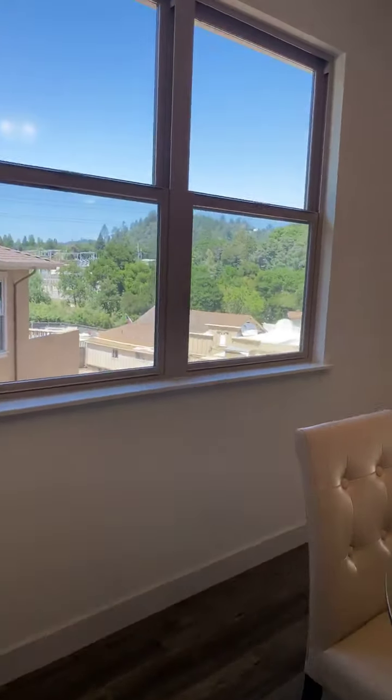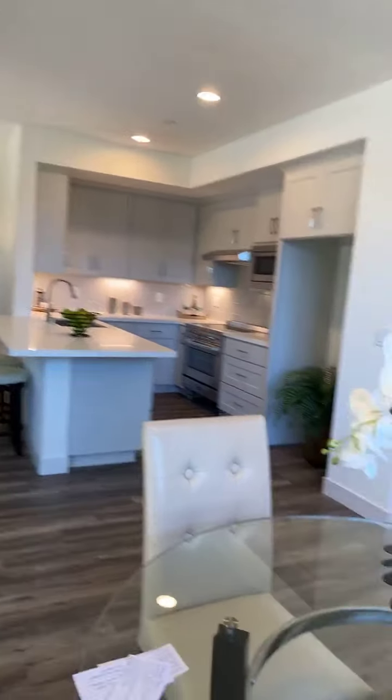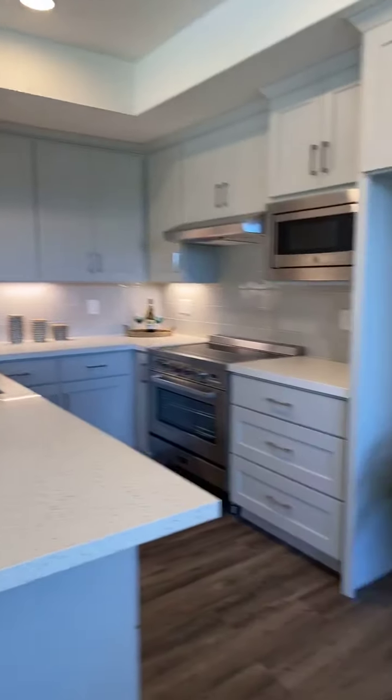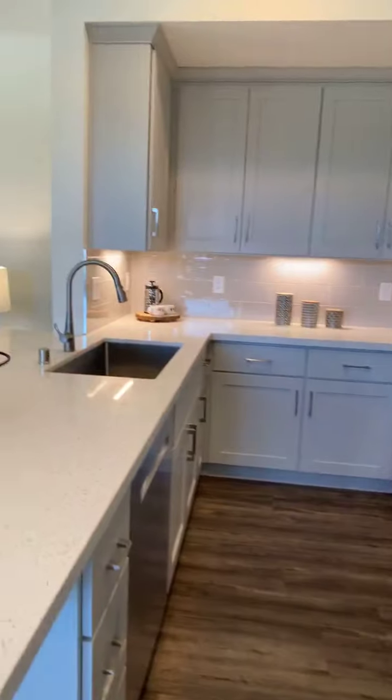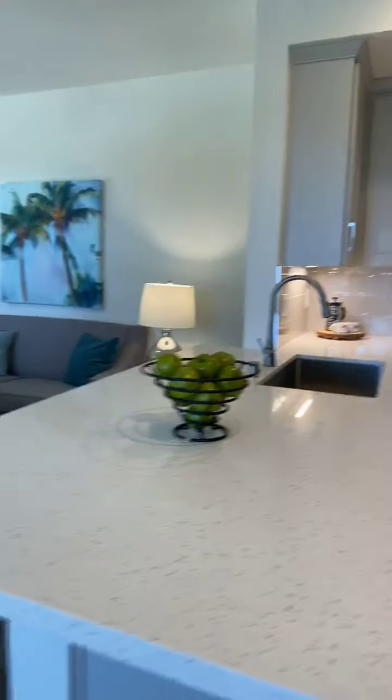So here again, I am in the great room. You'll see the kitchen, the dining area, and the living room all flow beautifully together. You've got quartz counters, custom wood cabinets. You've got recessed lighting. Under cabinet lights, and this beautiful ceramic tile backsplash. Now again, there are 7 units that remain out of the 20 original. Again, this is on a nice, quiet cul-de-sac that's located close to town and walking distance to a park and playground.